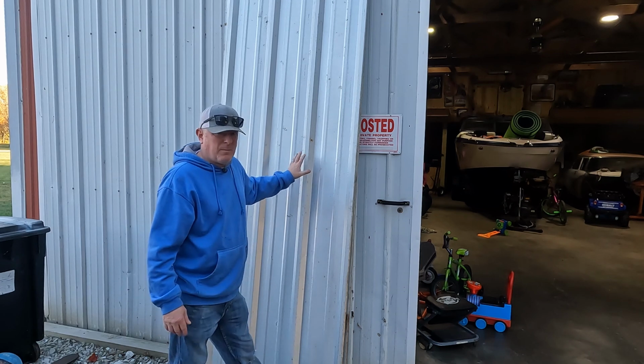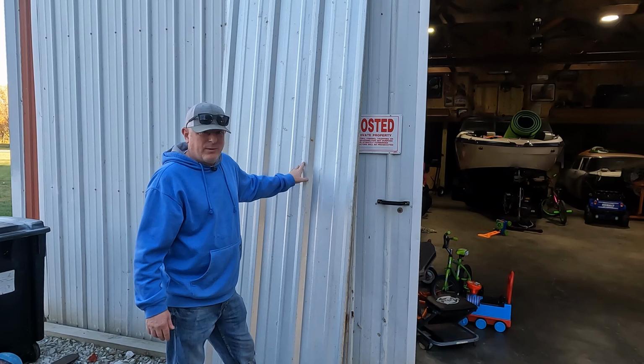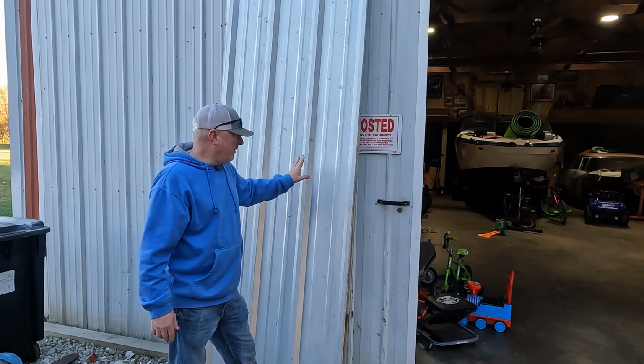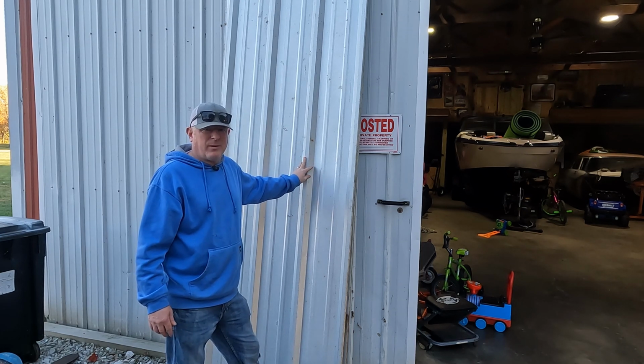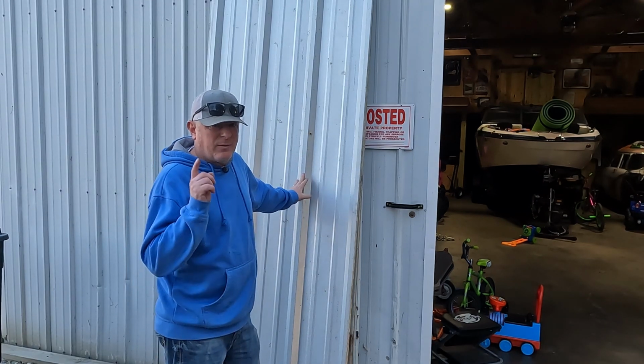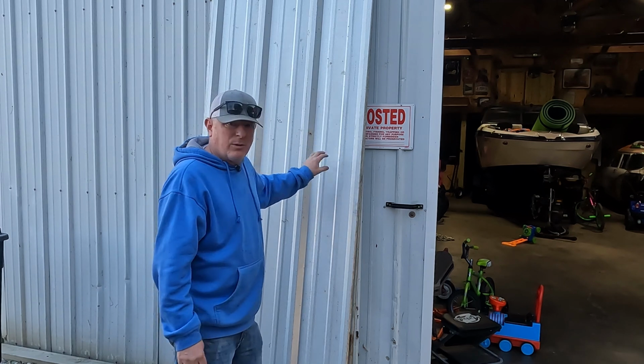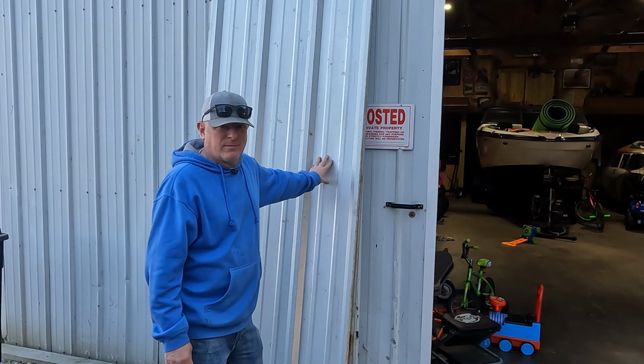I looked these up as well. These are anywhere from $35 to $50 brand new. There's nothing wrong with this. There's about $150 worth of sheet metal right here. I don't have any projects planned for it at the moment, but I have a few things in mind. I'm sure there will be future videos of how we are going to utilize some of this barn roofing metal.